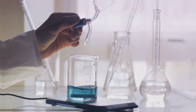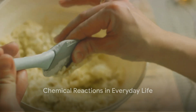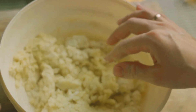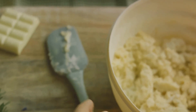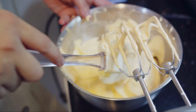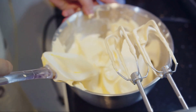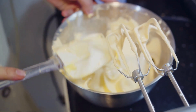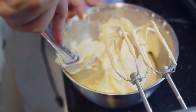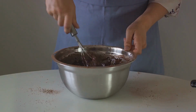we started with. Chemical reactions are not confined to laboratories or industrial factories. They are part of our everyday lives. Take, for instance, the simple act of baking a cake. It might seem like a straightforward process, but it's actually a series of fascinating chemical reactions. When you mix baking powder or baking soda with an acid, like vinegar or lemon juice, they react to produce carbon dioxide. This is what causes the dough to rise and give your cake that fluffy texture.